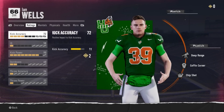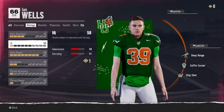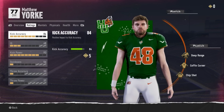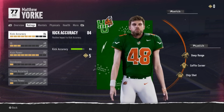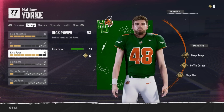And finally, on special teams, we have our kicker, Ian Wells, who only has 72 kick accuracy, but he does have 90 kick power. And finally, our second highest rated player on the entire team, only behind Freeman, you've got Matthew York, the punter, 84 kick accuracy, 93 kick power.